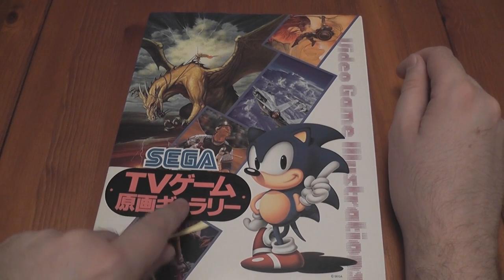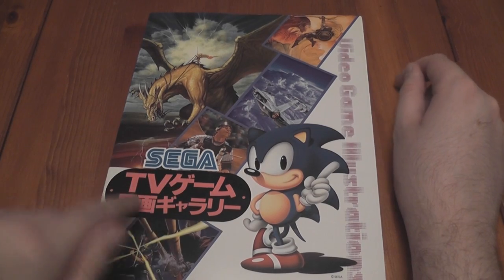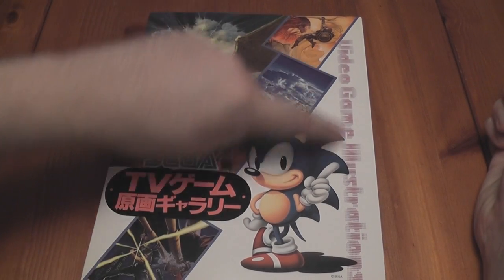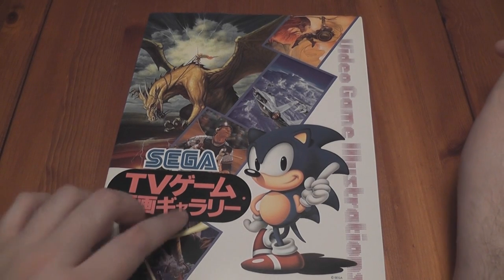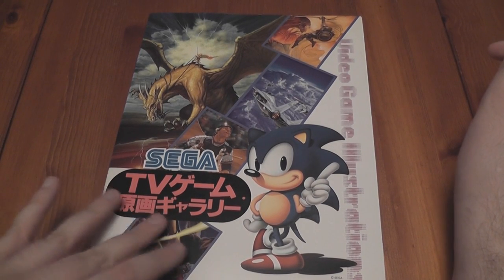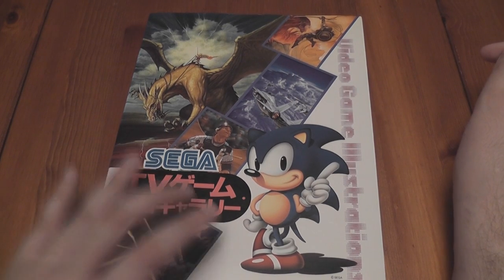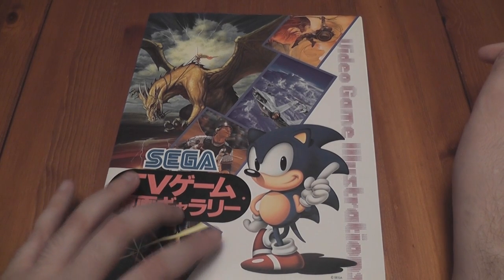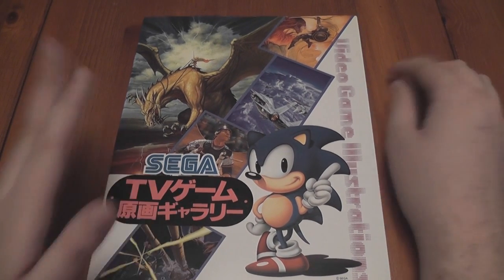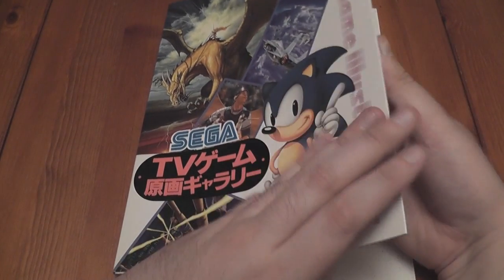The cover artwork is the same. What's different is this area here. On one version it says Sega Videogame Illustrations, and it also says it down the side as well. But this one, it's in Japanese, and roughly translated, this is something like Sega TV Video Game Gallery, and there's another word here, but I can't pronounce that one, so I'm not even going to try. But yeah, it's an art book basically, and it's pretty awesome.